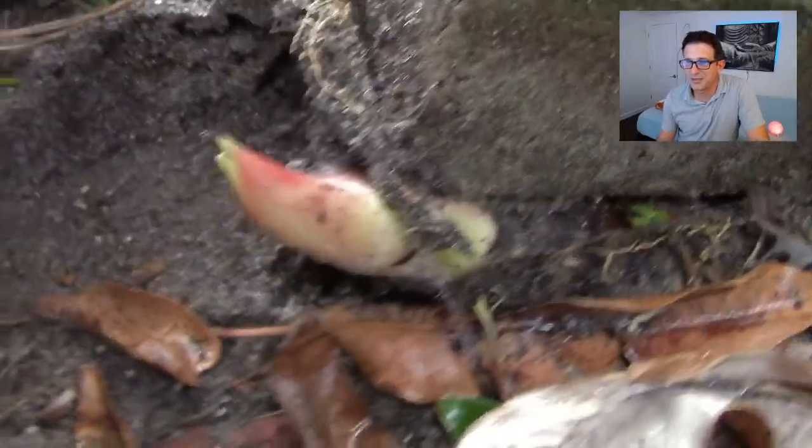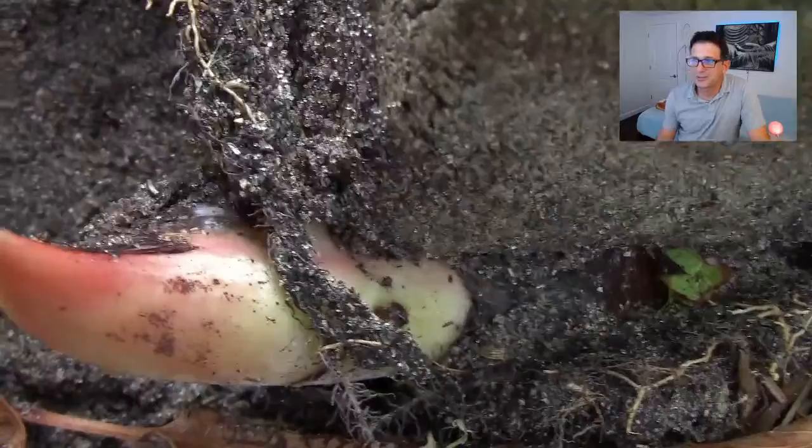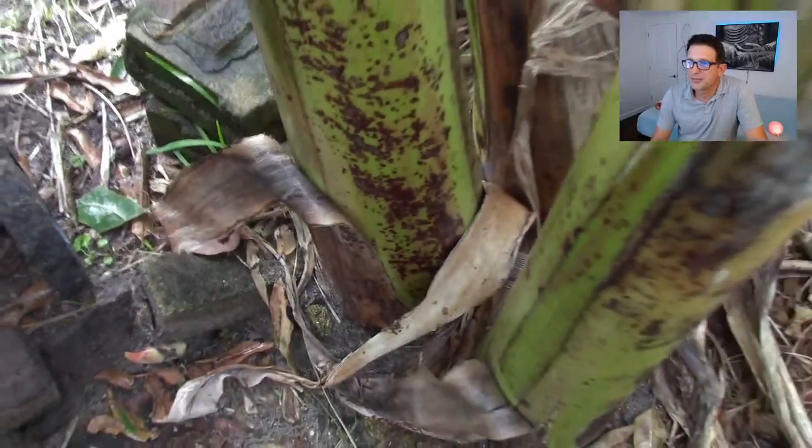Now you can see there are plenty of pups in the undercarriage. This one has a leaf on it that is naturally dying. I don't worry too much about these. That was one that I transplanted to that spot, so I don't have high hopes for it. It's already starting behind the power curve.